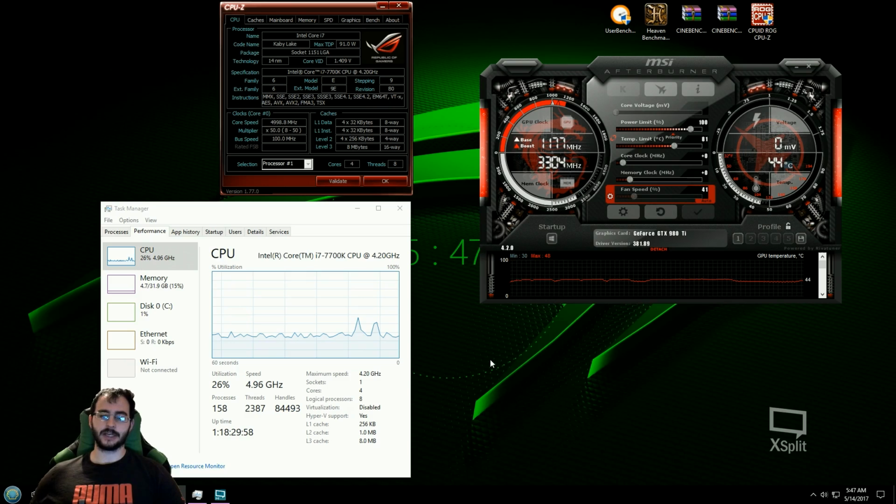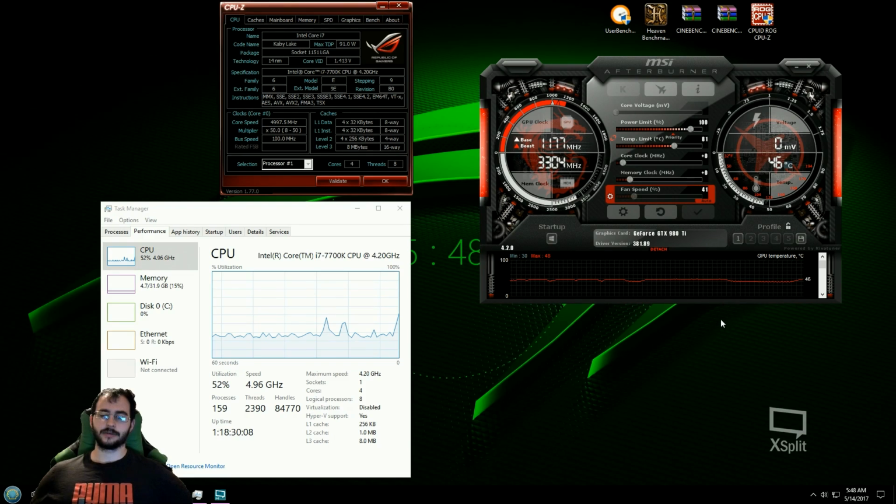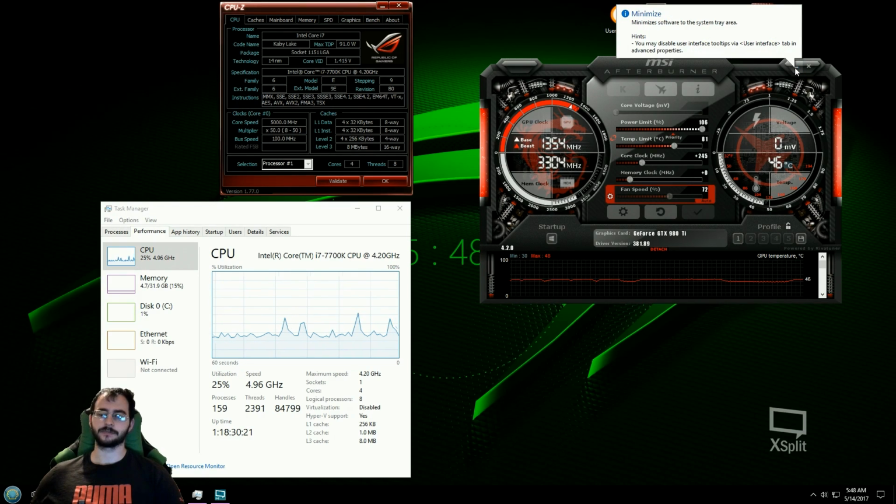Now, for the sake of the test, just to push it over, I'm going to set my GPU fan to a higher setting so it'll help pull more heat and air out of the case. I'm going to load my GPU up there, and now for sure the GPU fan is helping pull heat as well.